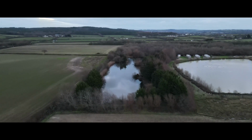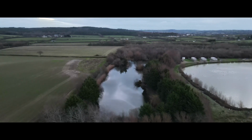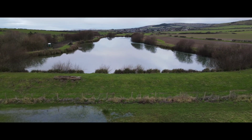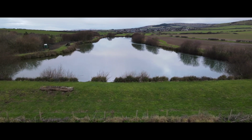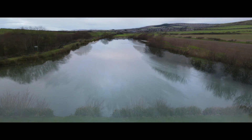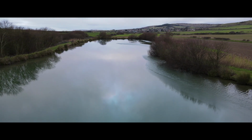If you get location right at any time of year, then half the battle is already won. But in winter, it's even more critical. Choosing the right water is important, and somewhere with good winter form is a good starting point.